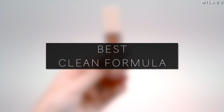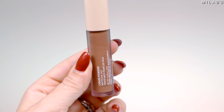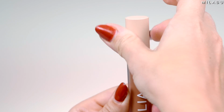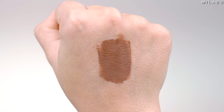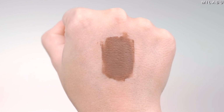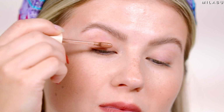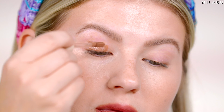And of course, we can't forget the clean formula. These right here are by Ilia, and this is their liquid powder eyeshadows. They also have a matte and I think a shimmer or a glitter formula. In this video, I'm sharing with you the matte version in shade Tanning. These eyeshadows are very pigmented and they dry down very fast, and they are pretty matte, the matte version. I will say work one eye at a time, but they are pretty buildable, so that's a good thing. But like I said, work one eye at a time, because once they set, they set.